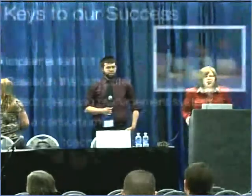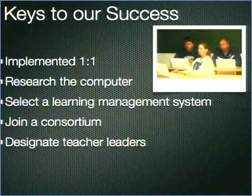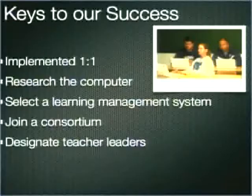Keys to our success, well, our first year was kind of a trial run. We had these iPod Touches. We were a PC building moving into MacBooks, so we had to make sure that we found the correct computer. Although we ran into little bumps in the road, when we asked our teachers, they all decided that, yes, this was the thing we should do. We should have gone with the MacBook. And nobody was upset about that.